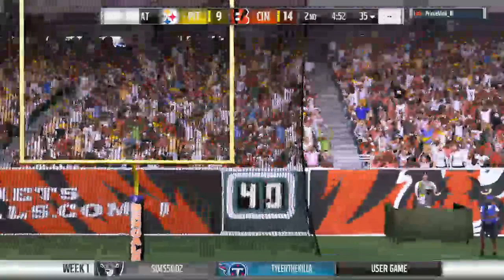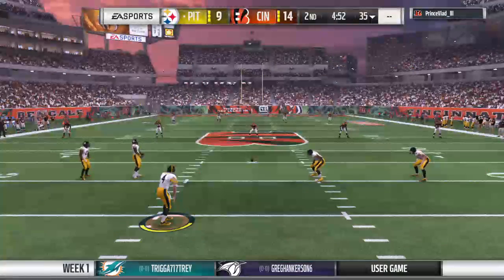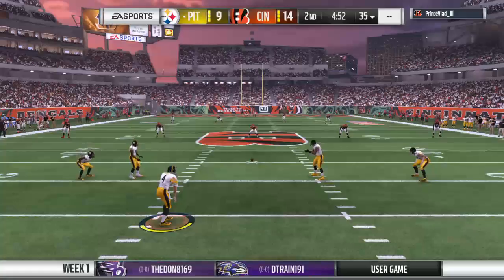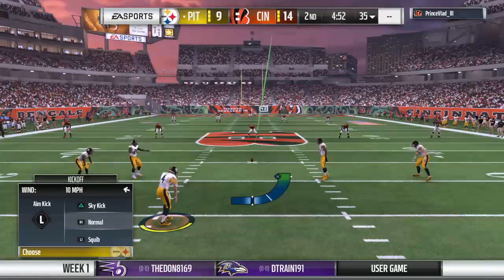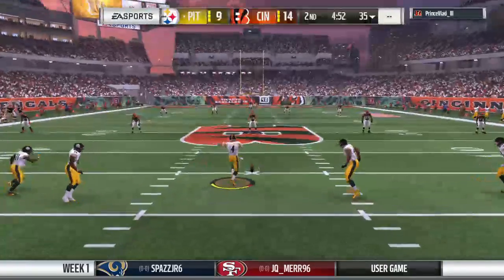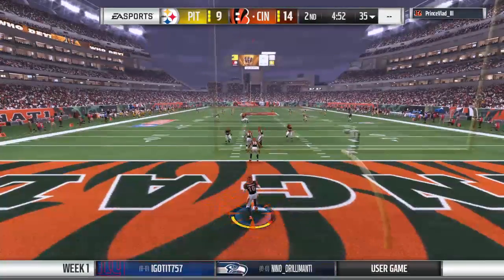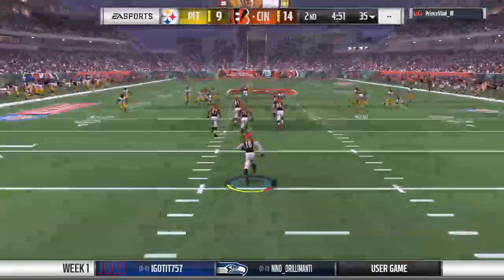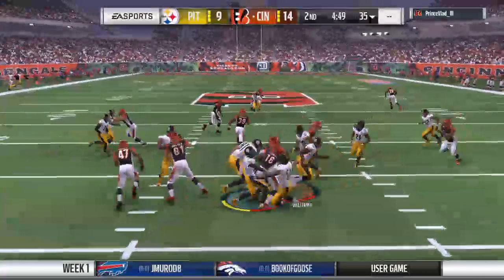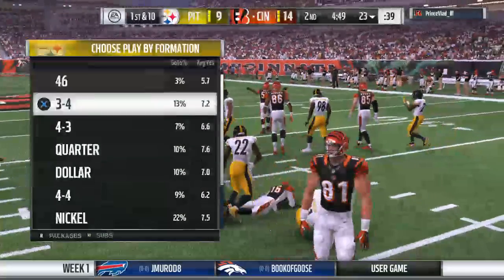No good. He missed it. Missed the PAT. And this will remain a 5-point game. Set now to kick this one away, and off it goes. This is taken about 7 yards deep. And he'll bring it a few past the 20 to the 23-yard line.